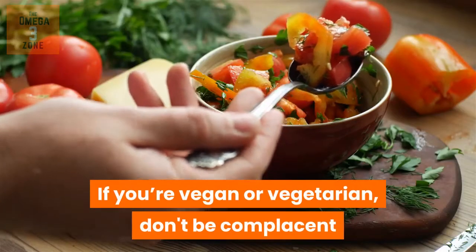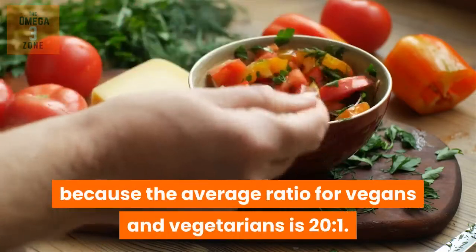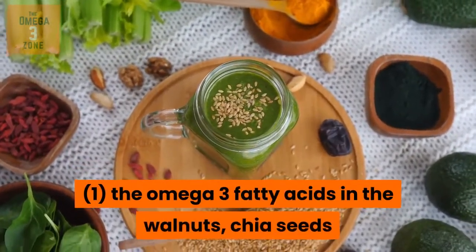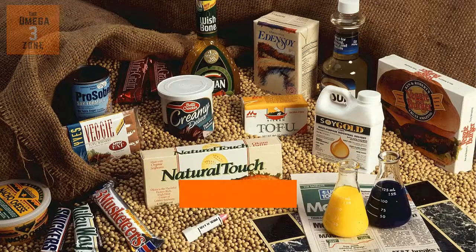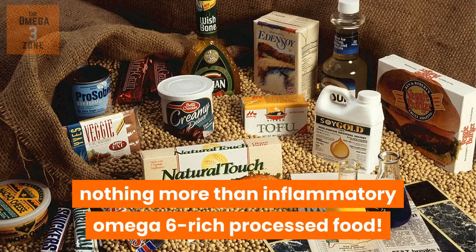If you're vegan or vegetarian, don't be complacent, because the average ratio for vegans and vegetarians is 20 to 1. This is because 1. The omega-3 fatty acids in the walnuts, chia seeds and flax seeds are not sufficient to counteract the omega-6 fatty acids in your body, and 2. A lot of the so-called vegan and vegetarian friendly packaged food is nothing more than inflammatory omega-6 rich processed food.